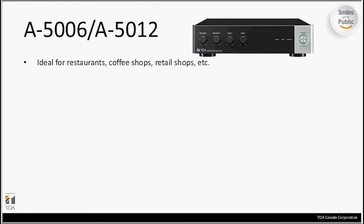Next up is the A5000 series. We have the A5006 and the A5012. They are 2 different wattages, 60 or 120 watt output into a single zone. These are ideal for restaurants, coffee shops, retail shops, things of that nature. Anything really a smaller background music type scenario, although you can do quite a large number of speakers with one of these. If you need to, you can go up to 120 watts. So they are fairly sizable, but they are single zone output.